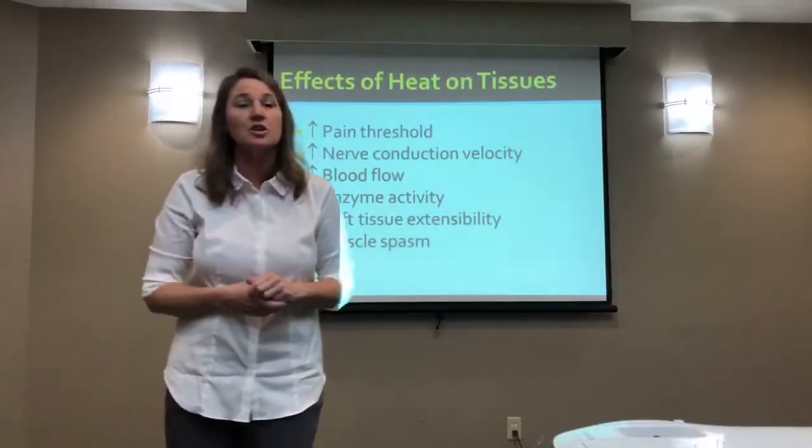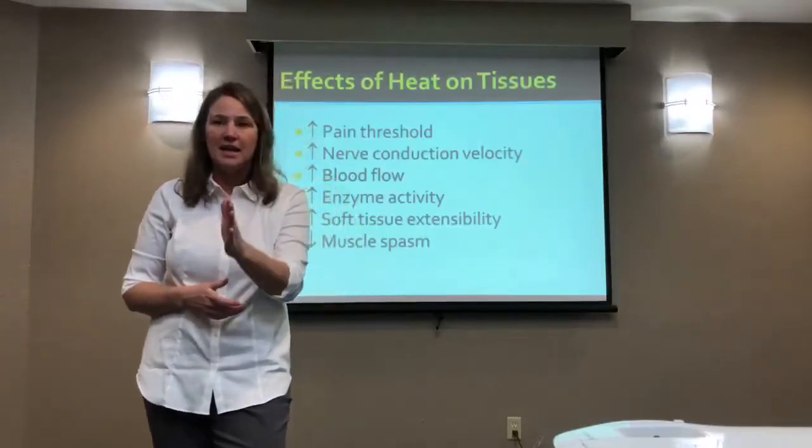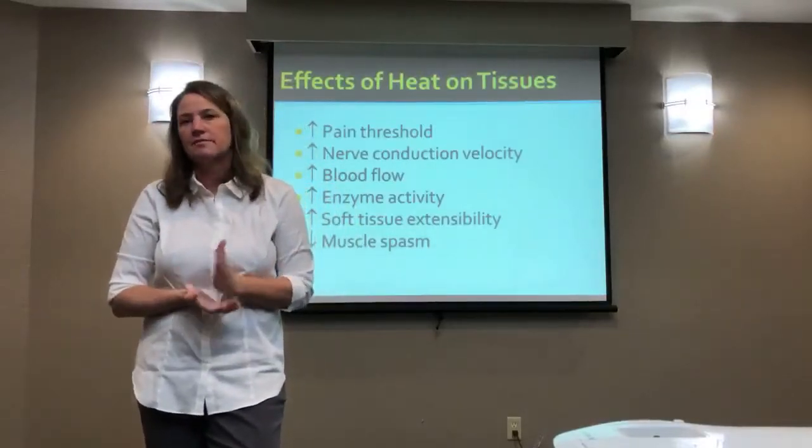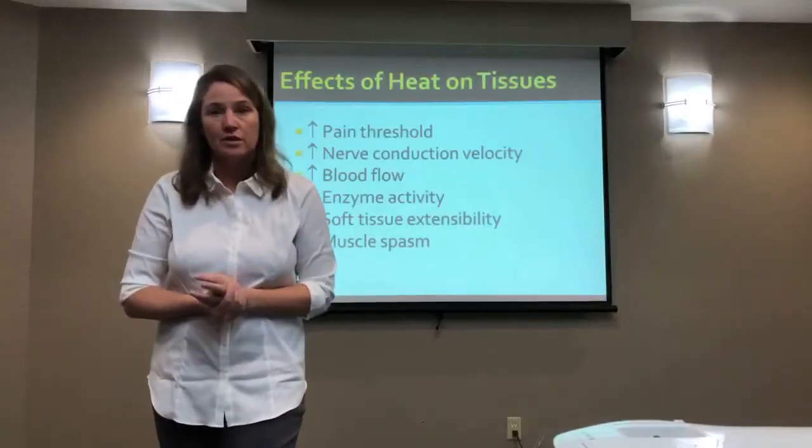So find some way to use that range in order to maintain what you just gained. Okay, muscle spasm. You can decrease a muscle spasm with ultrasound.